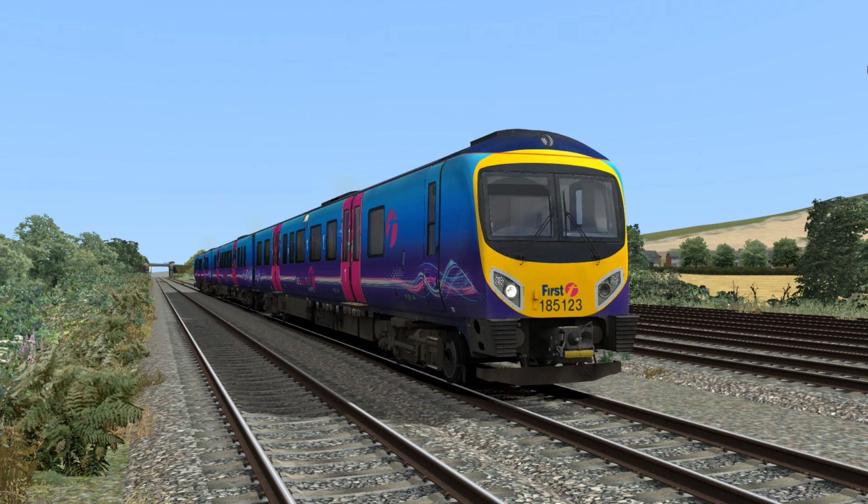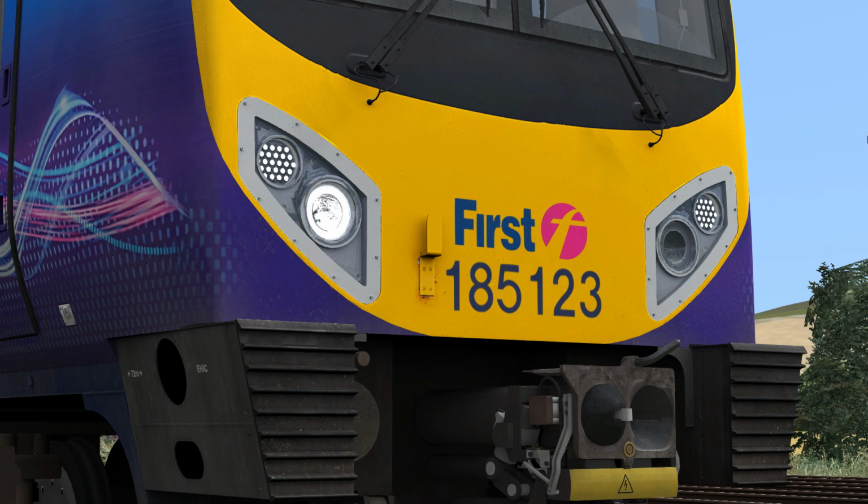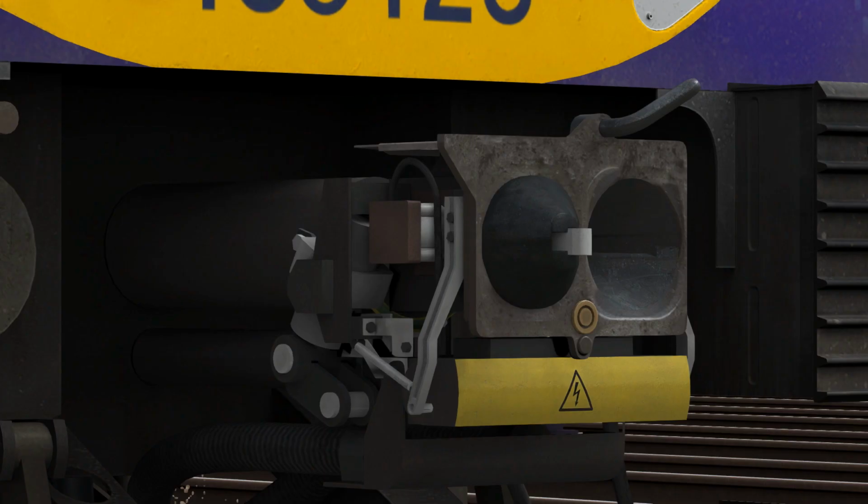Whilst Imbue provided the visuals, the sounds and scripting were worked on by ATS. The model itself looks excellent and shows plenty of detail both externally and internally.